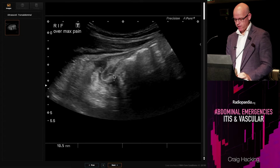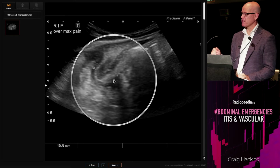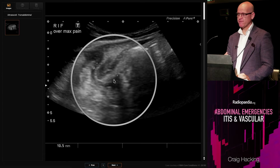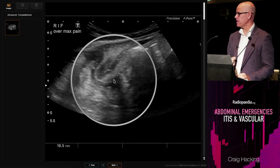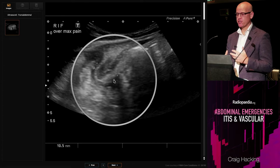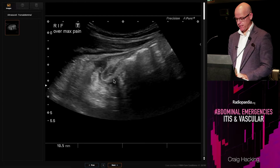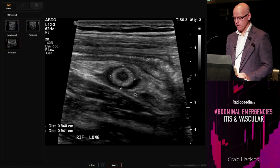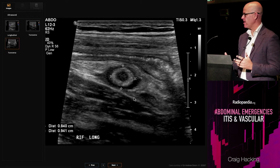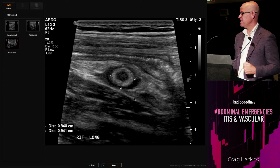What are we looking for? We're looking for the appendix, and it's normally a finger-like structure, it's blind ending. We're looking for the size of it and whether it's sore, if you can compress it with the probe. It should be non-peristaltic, and that's a way to differentiate it from adjacent small bowel. And we classically look for a target sign like this, and we use a 6mm cutoff as a nice diameter, but I've seen a 10 or even a 12mm appendix on a CT that was completely normal.